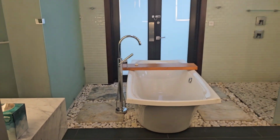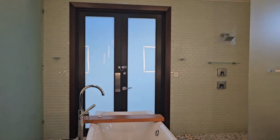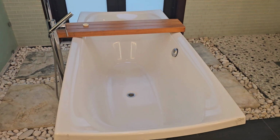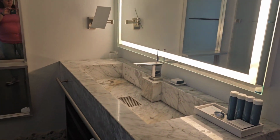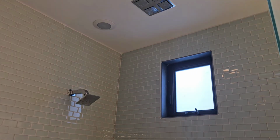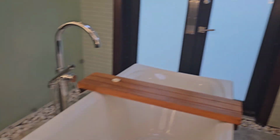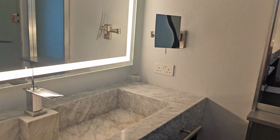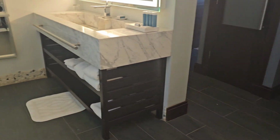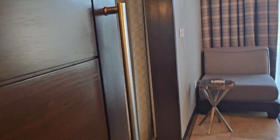As we turn around, we come into the luxurious bathroom. It was absolutely amazing. Skylight over top of the bathtub. There's 2 sinks, thankfully. The shower was huge with the rainfall shower head. Again, another sink. And then the toilet in here. Lots of towels, as well as the amenities that they provide, which would be shampoo, conditioner, body lotion, as well as a bath bomb.